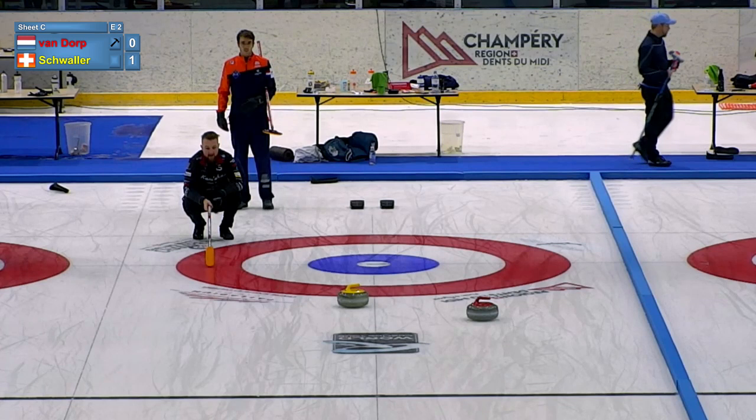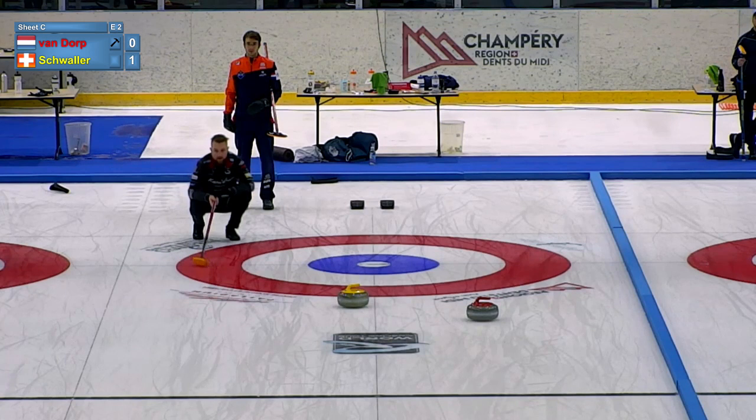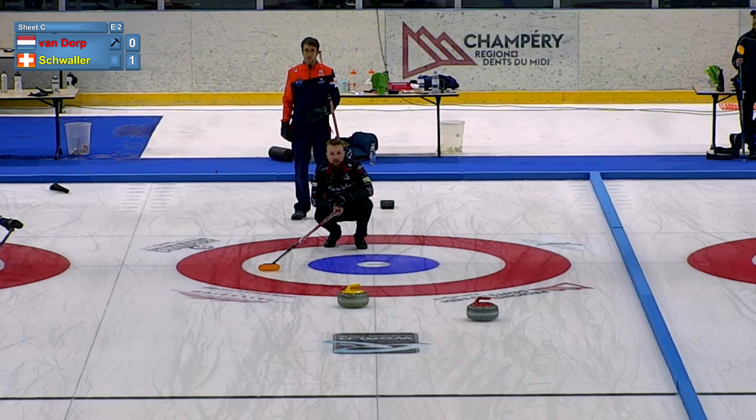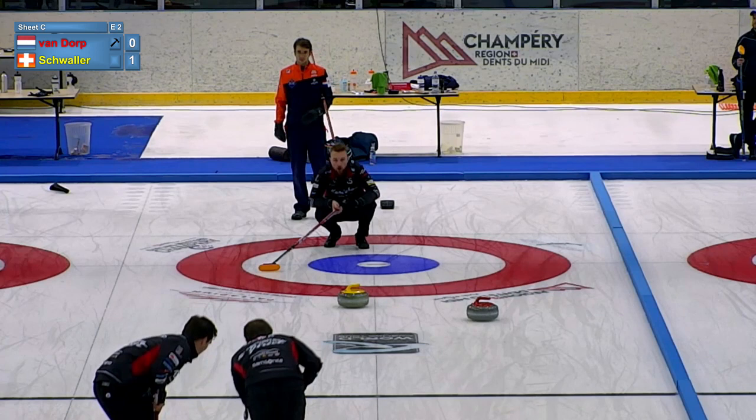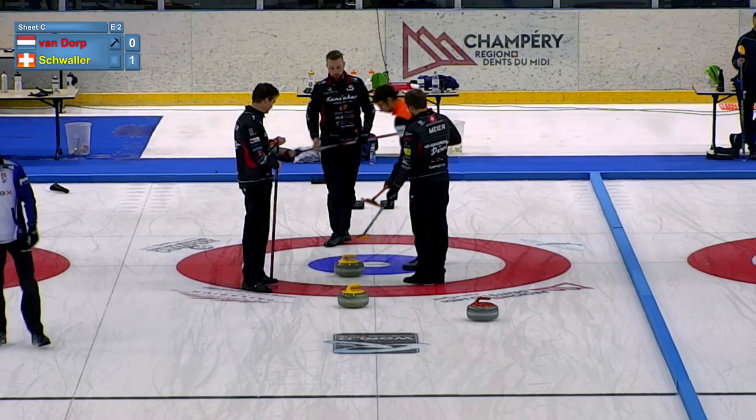It's a classic setup. Yellow without the hammer playing in the center, and red with the hammer playing on the edges. As we see skip Yannick Schwaller asking his lead player Marcel Koifeler to come round that yellow that he threw first. Get into the top of the blue circle, 4 foot. Line looks great, maybe even going to overcurl just a hair. The length is just a little bit on the plus side, and there we see it's actually come all the way to the other side.